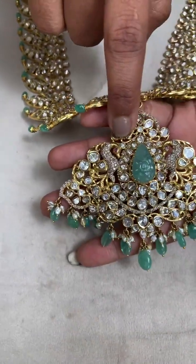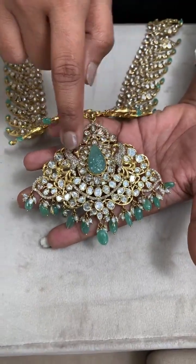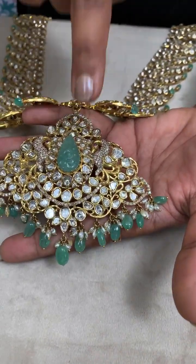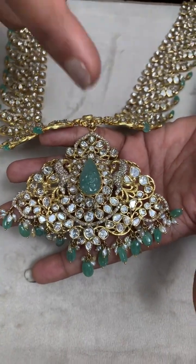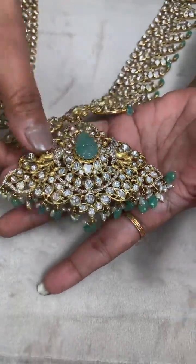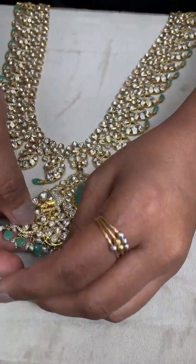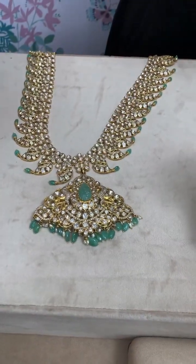So polki floral design and completely with diamond alignment, a pair of peacocks with flat diamonds and Russian emerald pota. This is a leaf shape Russian emerald pota. So this haram is completely with leaf motifs and flat diamonds around it in a floral design. The hangings are with Russian emerald beads and also rice pearls. All these are real and natural material, including the pearls, the beads and also the polkis.